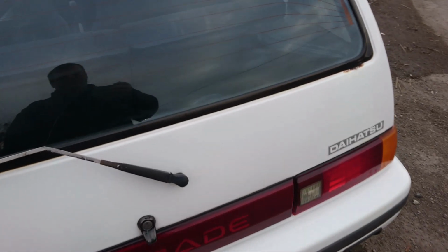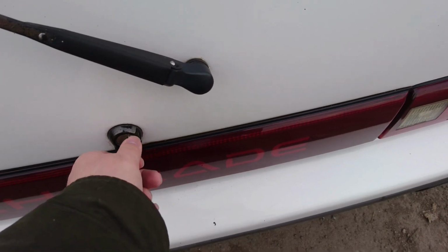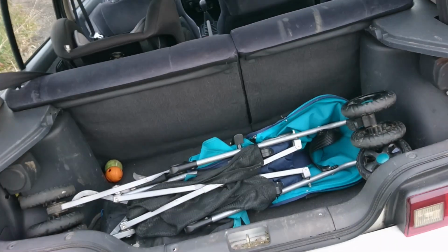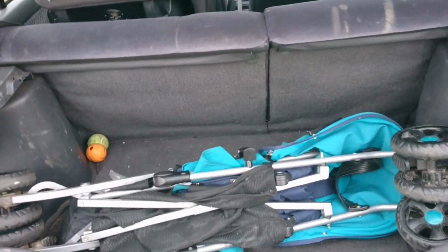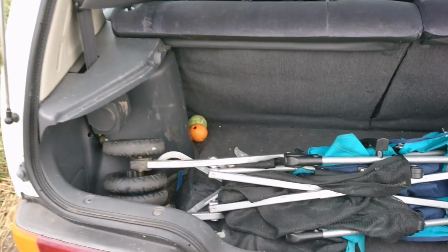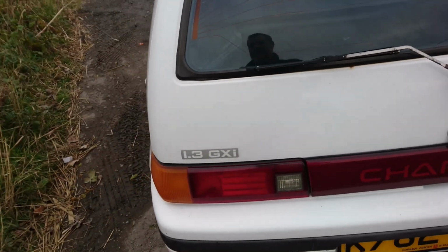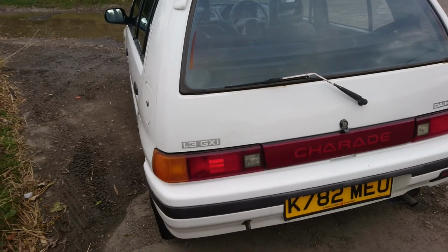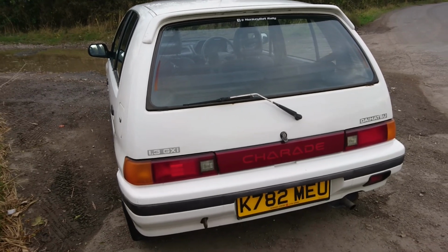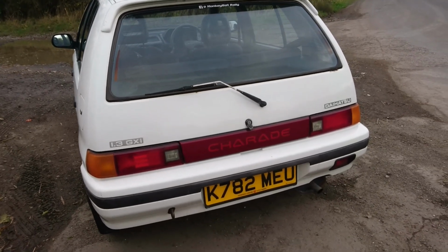Let's take a look in the boot. Just like a lot of Japanese and other cars of the era, you use the key to get in like that. There we go. Suppose like a Metro as well. That fits a baby buggy in there, no problem. The boot doesn't look particularly big. I imagine it's under 200 litres. Like the fire-breathing GTTI, which was an amazing variant of this car, the 1 litre 3-cylinder turbo with 99 horsepower. This 1.3 GXi model has this little reflective strip on the back, which is nice.